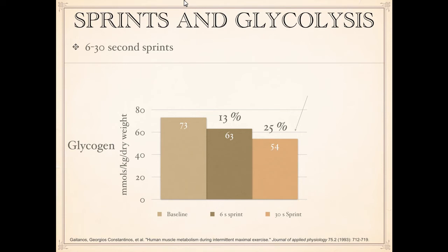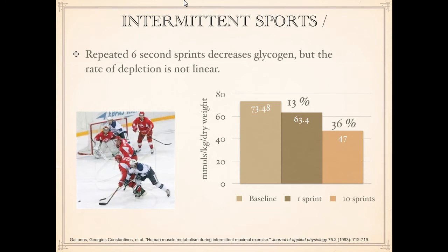So, just to show you this, glycogen levels after a 6-second all-out 100% maximal sprint decrease by 13%, and after a 30-second sprint decrease by 25%. So you can drain glycogen really fast. The response isn't linear. We see 1 sprint 13%, 10 sprints 36%. And this suggests that with repeated sprints, it becomes more of a strength endurance bout instead of a pure power bout, or a power endurance bout instead of a pure power bout, which means you're relying on other fuel sources.